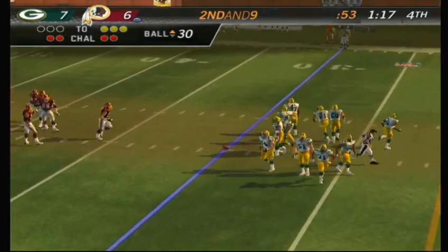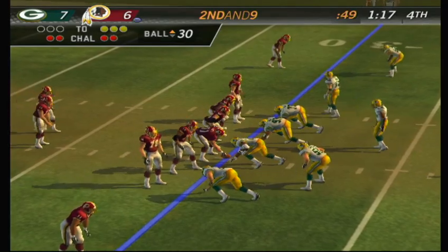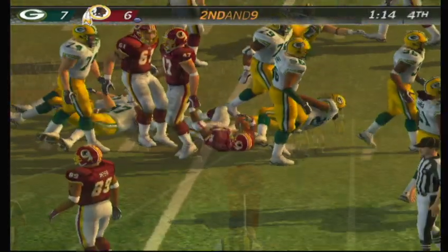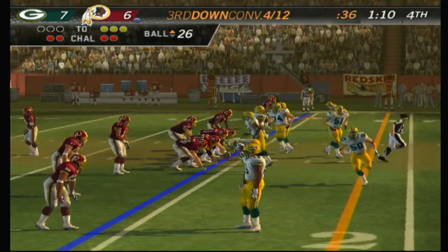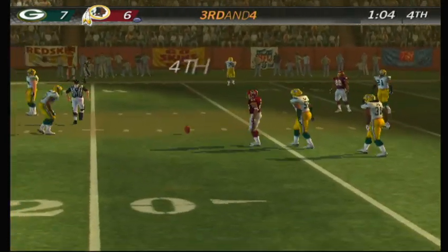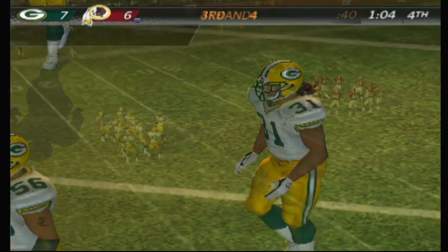Second and nine. Ball on the 30-yard line. Fire, fire. From the gun. Hand off to the tailback. Papinga comes up to make the play at the 26-yard line. He's trying to get them back to the line. Throws it. Incomplete pass. And they have to go to the air because they need big plays fast.